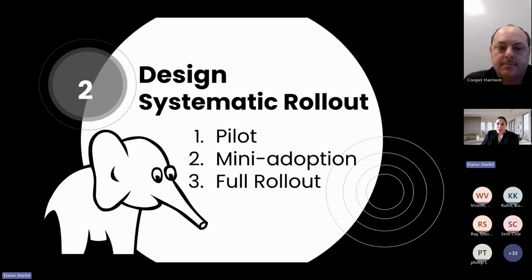And then the last step would be the full rollout. And then you will have those supports within each building and different content areas. And that's creating a systematic approach to create those in-house supports for the change you're seeking.